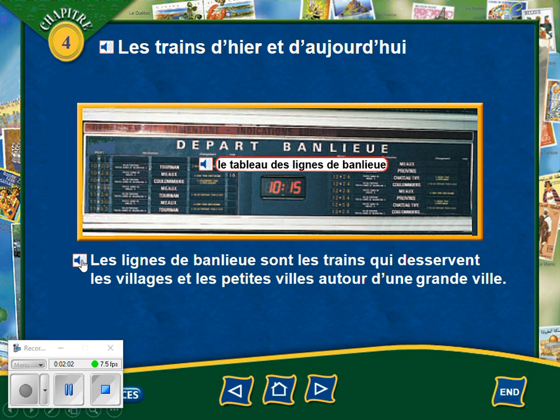Les lignes de banlieue sont les trains qui desservent les villages et les petites villes autour d'une grande ville. All right, so this is basically just a definition of les lignes de banlieue. What are they? These suburb lines are the trains which serve the villages and the small cities around a large city. Autour de, this expression here, autour de, means around. All right, so one more time. The suburb lines are the trains which serve the villages and the small towns or cities around a large city.